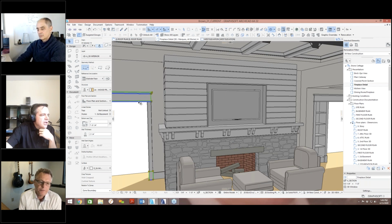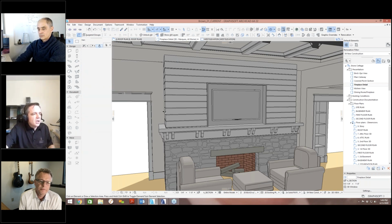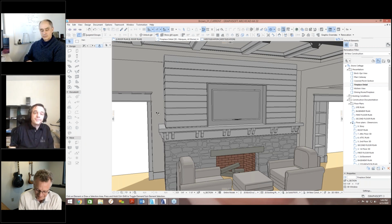And then the casing on top of the doors was just made out of walls because you couldn't get this custom casing on the standard door part. So I build those individually. Still waiting for ArchiCAD to give us the power to do a custom casing profile.